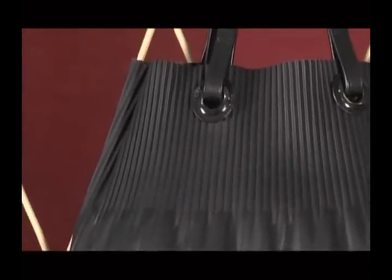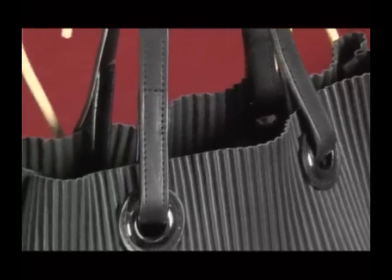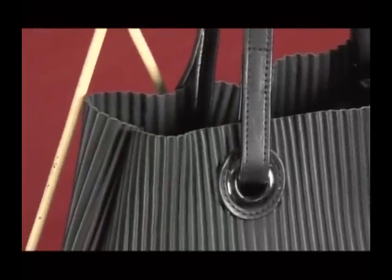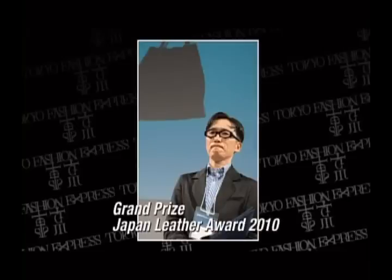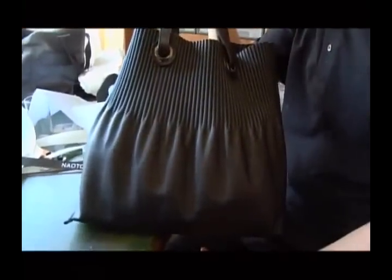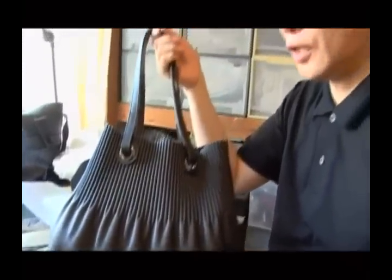Using a technique used for skirts that leaves hems unpleated, he combined pleats and function in this bag. It expands as things are put into it. And in 2010, he finally claimed his long-awaited Grand Prix in the Japan Leather Award. I really wanted to win the grand prize. So, when I finally did win it, I was so happy that I cried.